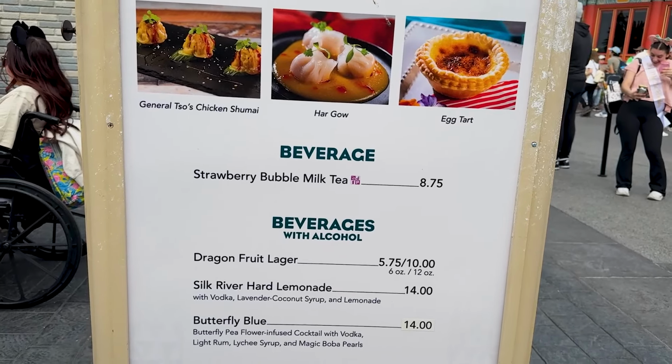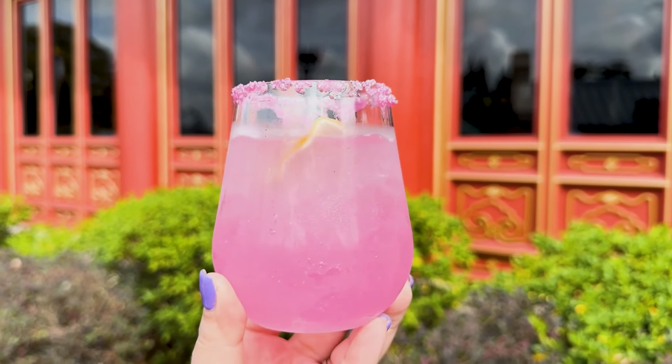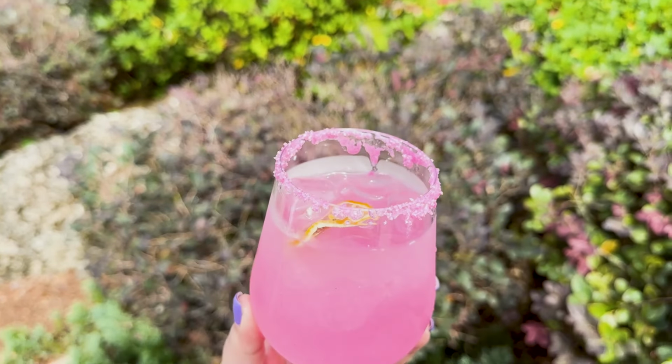But if you look on the bottom, one of the best drinks is the Silk River Hard Lemonade with vodka, lavender coconut syrup, and lemonade. It's $14, but first of all, it's beautiful. And it is so tasty. That lemonade with the lavender taste is just phenomenal. Highly recommend, if you're gonna do anything here, that's the one to get.